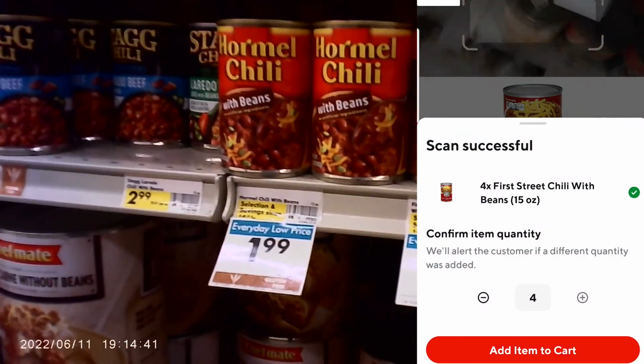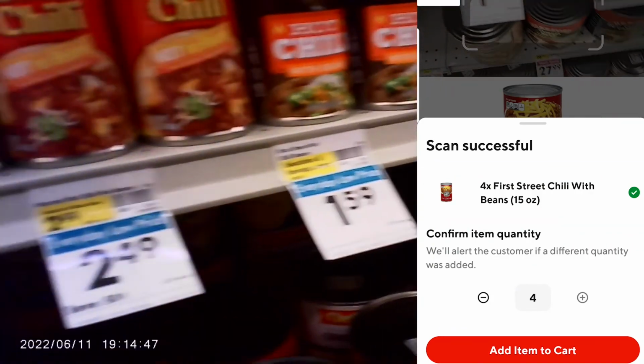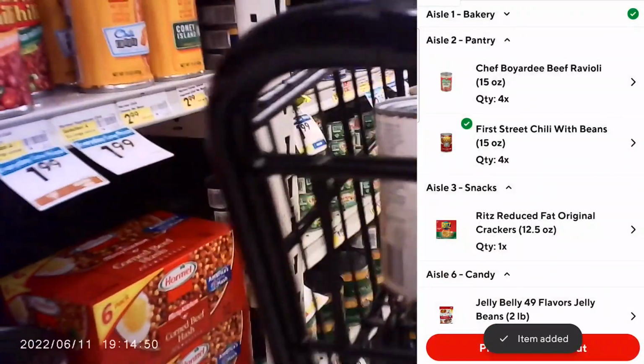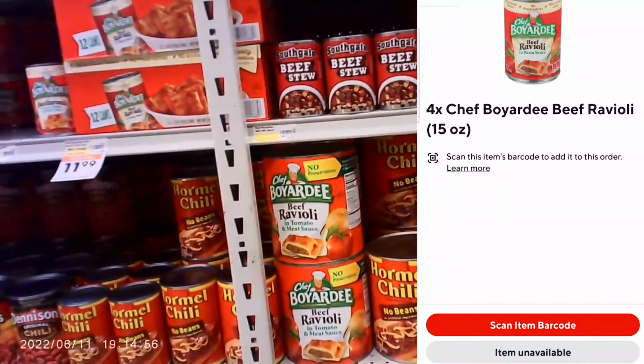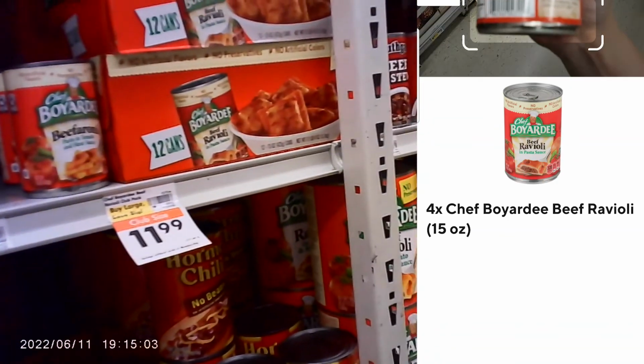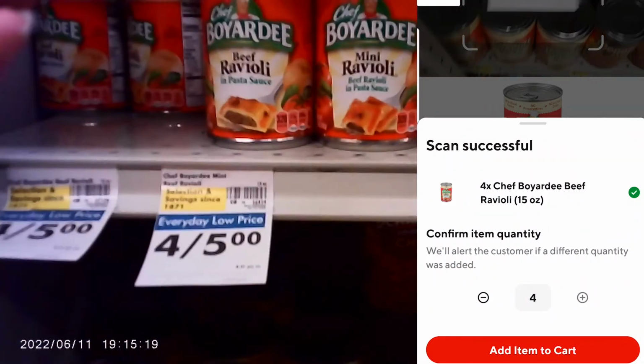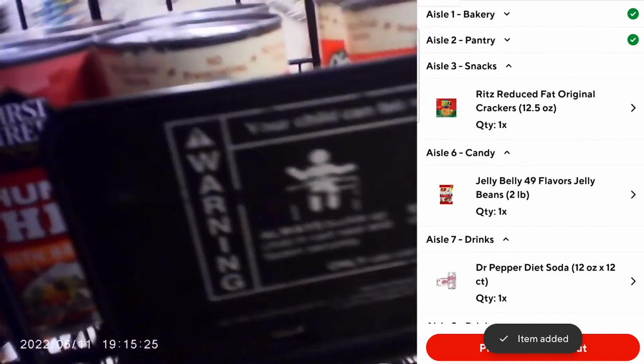He wants 4. 1, 2, 3, 4. Okay. Chef Boyardee beef ravioli. Oh, here. Beef ravioli. And 4 of those as well. 1, 2, 3. I'm just checking because they have beef ravioli and mini ravioli next to each other. And all 3. Reduced fat.